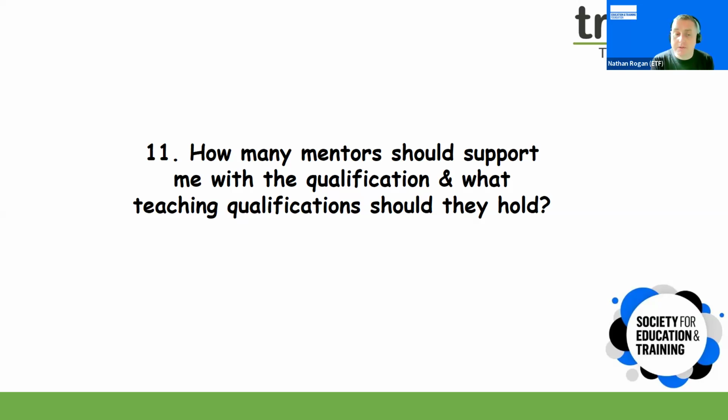So they might have multiple trainees. And that mentor will have that time to support the trainee for the recommended 30 minutes per trainee per week. And that mentor as well is expected to work with the provider on those ongoing trainee progress reports. So this is almost like monitoring that progress as we're going along.